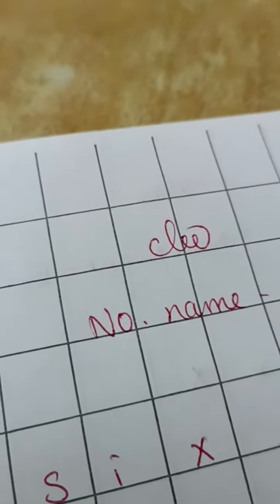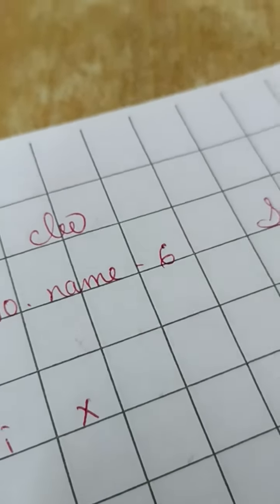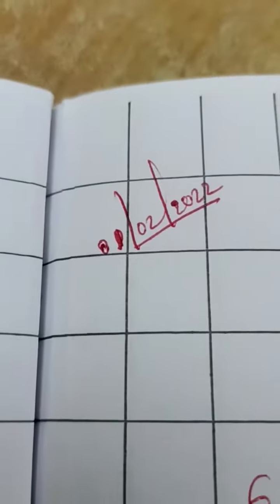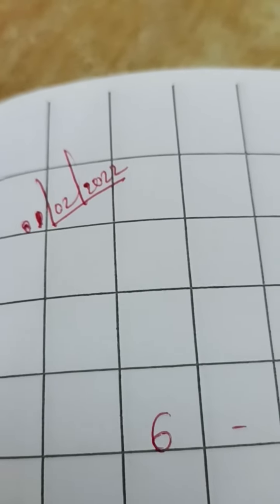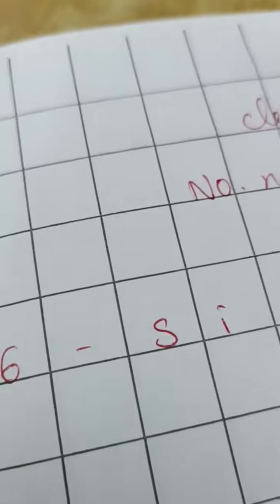Parents, please write classwork, number name, 6. Say and write today's date, 1st, 2nd month, 2022, and number name, 6.